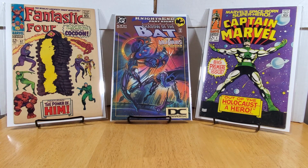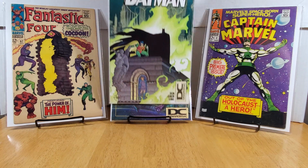I've seen a lot of people showing them off. I've seen Key Collector mention them before. So again, if I find them for $1, I will grab them, but I don't typically hunt them down.